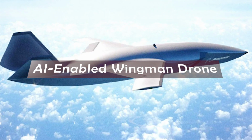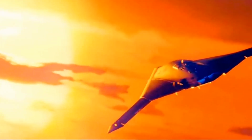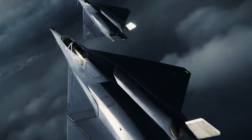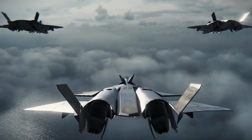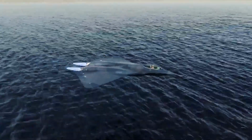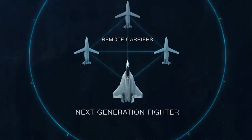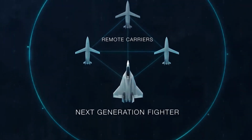AI-enabled Wingman drone. The NGA-D fighter isn't just a sleek machine. It comes equipped with a wide array of advanced weapons, ranging from guns and missiles to high-tech laser-guided energy weapons. But here's where it gets really interesting. Each NGA-D fighter aircraft will have 2 trusty Wingman drones flying alongside it.